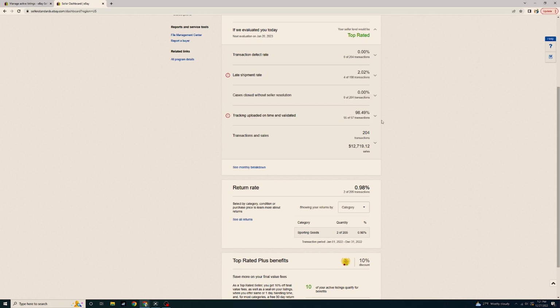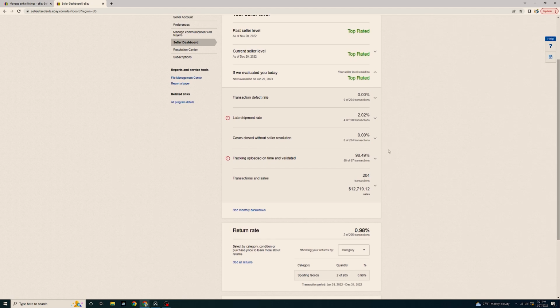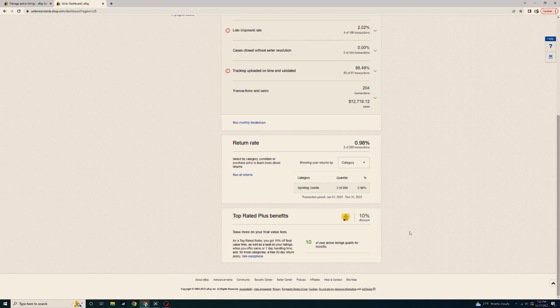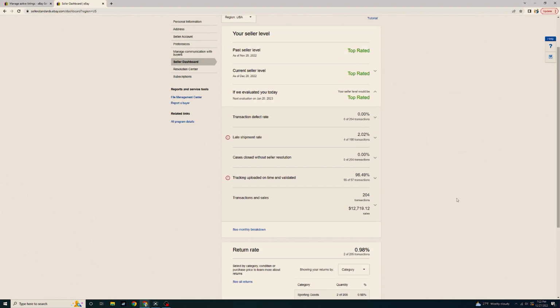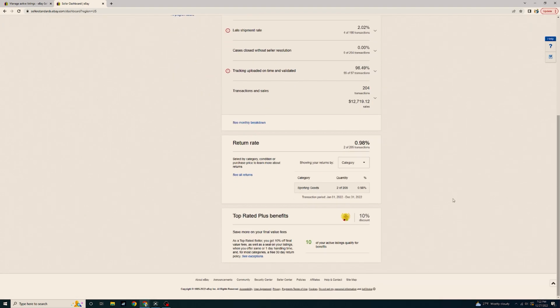So that's where we're getting a little bit of defects with that, which is annoying, but luckily it's enough sales that this doesn't affect this top rated thing, which gives me additional percent off, which is nice. You get a 10% discount, it's called, if you follow this top rated stuff. Return rate, I had 2 products returned out of 205. It's a free return with eBay, the way we have it set up. So I think that's pretty good, honestly.